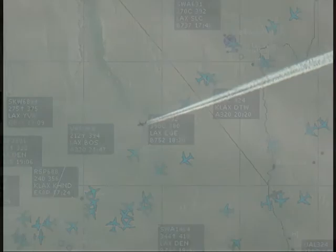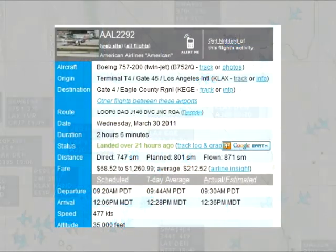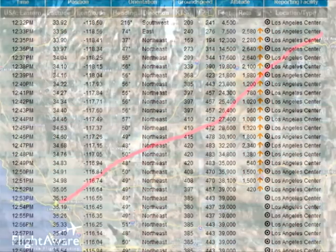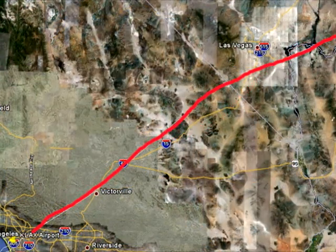So here in a moment we'll see the Flight Explorer information on this plane. There it is, American Airlines 2292 out of LAX going to EGE. There's the Flight Aware information for the flight, and the flight log showing at 9:59 it reached cruise altitude of 39,000 feet. Here's the path it took from LAX to EGE, and here is a zoomed in version showing that it flew through the southern sky as it entered the Las Vegas area.